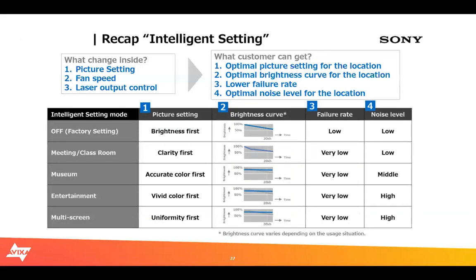So this is a recap of the intelligent settings. So what's actually changing inside? We're changing the picture setting, we're changing the fan speed, and we're changing the laser output. What's the benefit to the customer? He gets the optimal picture setting for the location, the optimal brightness curve for the location, a lower failure rate, and the optimal noise level for the location.